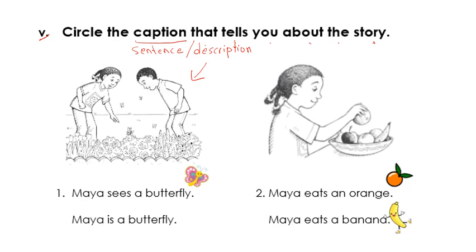Let's read them. As you can see, we have a boy and a girl, and the girl is pointing to a butterfly. Number 1, Maya sees a butterfly, or Maya is a butterfly. So which caption is more appropriate? Of course, it is number 1. Maya cannot be a butterfly.